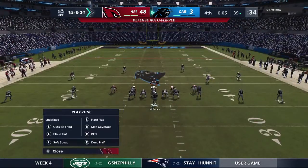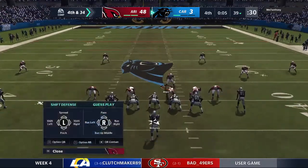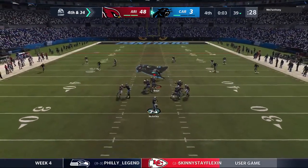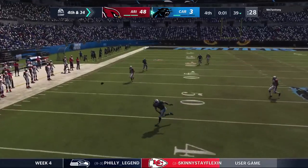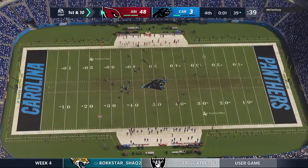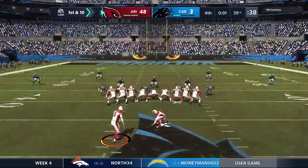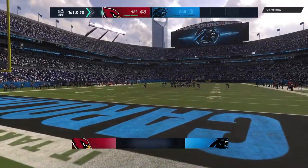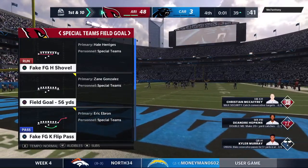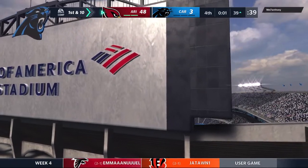And how about this? 4th and long, and they're going to go for it. One final shot. They'll look to throw. And this will be incomplete. 1 second left to go. They had to go for it with such little time remaining. And the Cardinals will now take over with excellent field position. And now we'll get a timeout here. They're able to stop it with 1 second to go in this game.